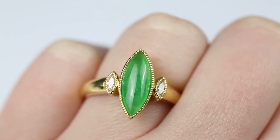Diamonds have brilliance. With jade, it's a glow. The opaque stone is tough. The translucent stone is just tougher.